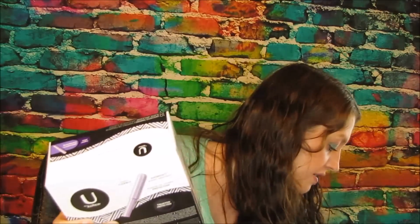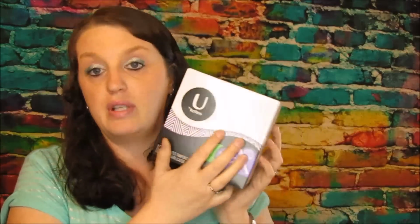Might have fallen out in my car. And then I ended up getting just the, and I got two more of those. Yeah, it's three of each of those coupons. I don't know what happened to one of the liners. But I ended up getting the regular Kotex tampons.